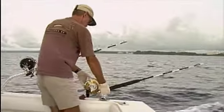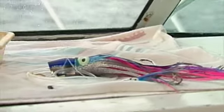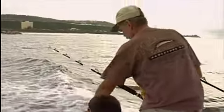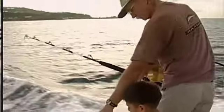So we're going to be trolling mainly for skipjack tuna, or what they call in Hawaii, aku, or we just call them locally, we call them bonita. The techniques we use, running 4 lines, all in an alternate pattern. We'll be trolling at a speed probably around 7 knots.